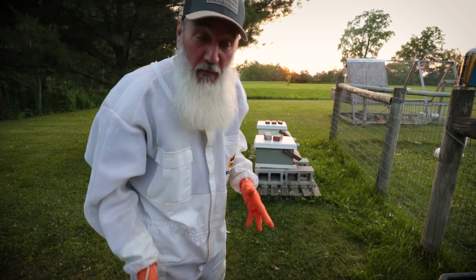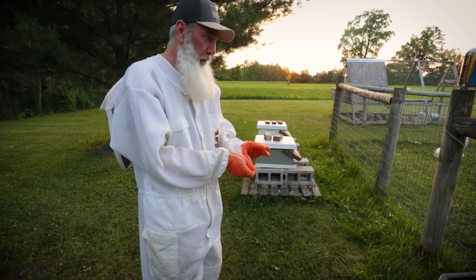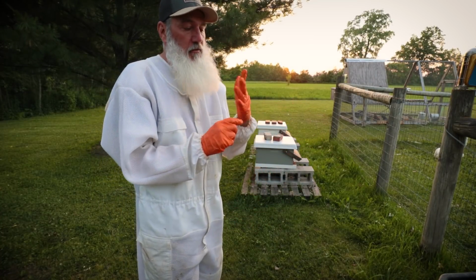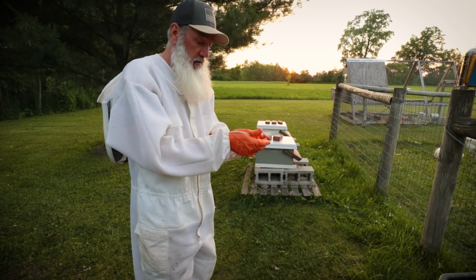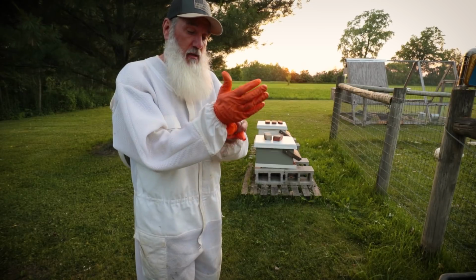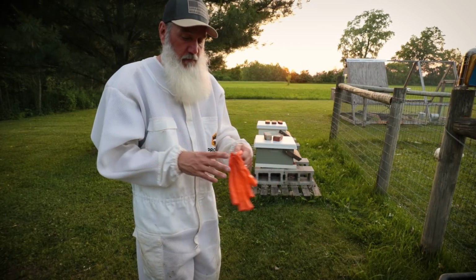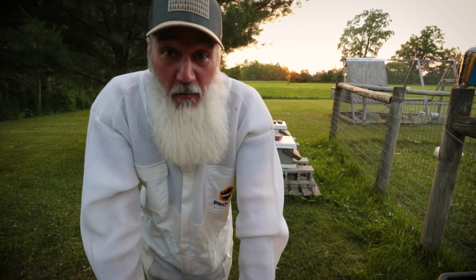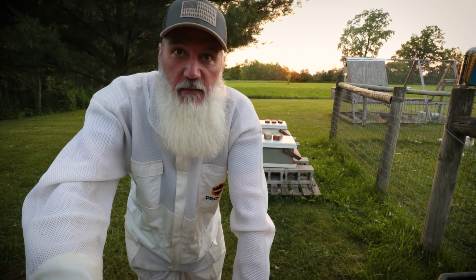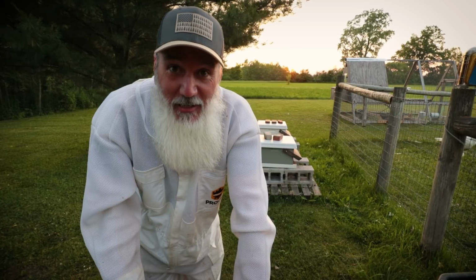I'm really digging the temperament of these bees though. They went after one of my fingers one time in two whole colonies, so pretty cool. I like their temperament.